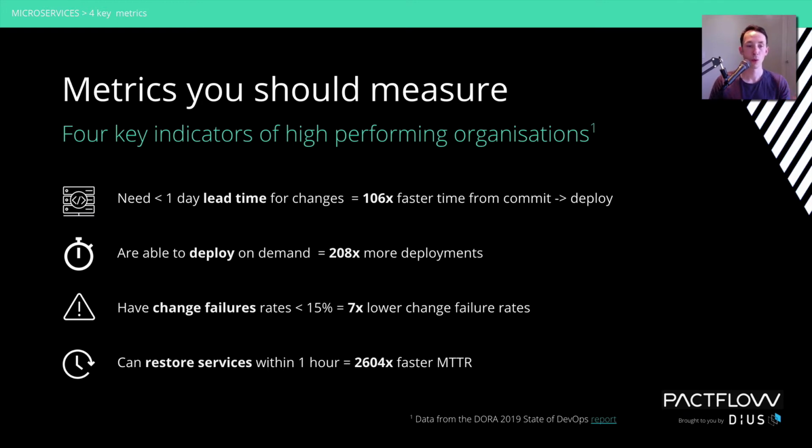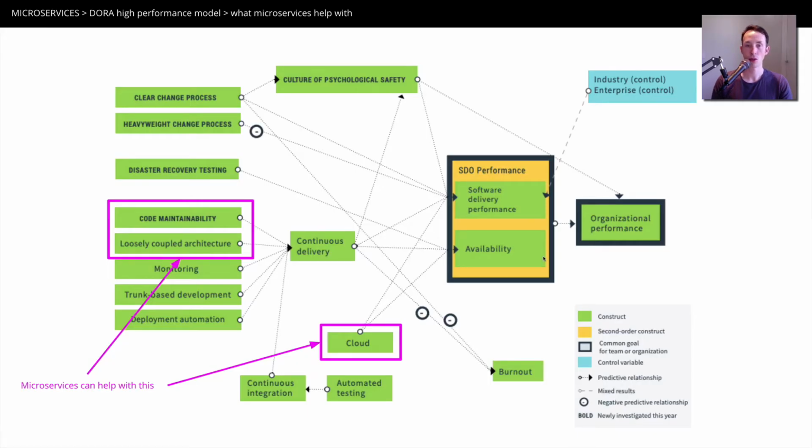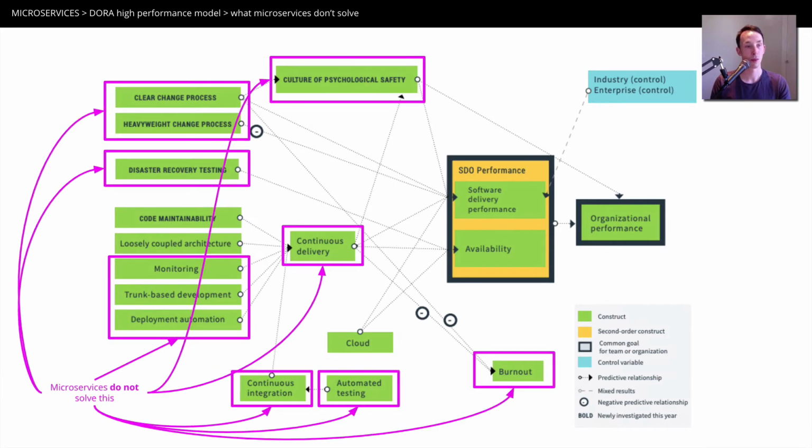So the question becomes, well, what should we be doing to influence those metrics? To contextualize them, this is actually the broader model that DORA have uncovered in their research, showing the constructs that contribute to or inhibit organizational performance. We're not going to go through this in detail now, but note that the highlighted area is the scope of the impact of microservices and cloud adoption on improving your performance. And as you can see, it's not a very large area it's covering. Microservices themselves just don't cover a lot of the other critical predictors of success, which is the take-home point here.